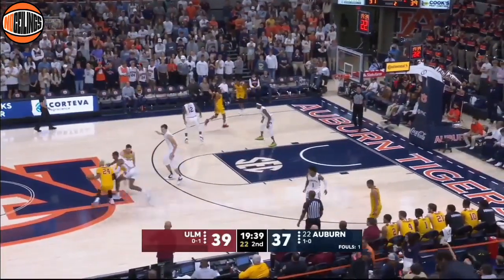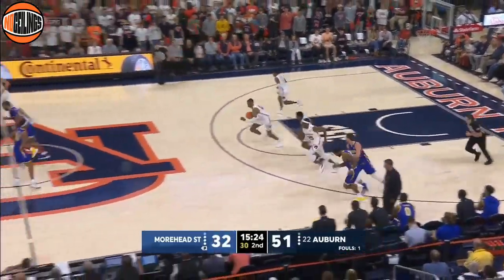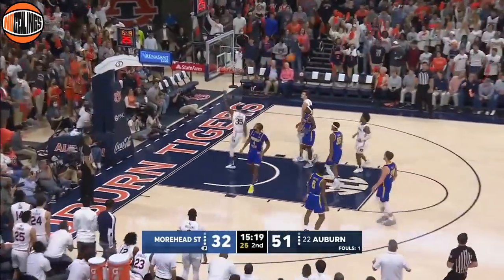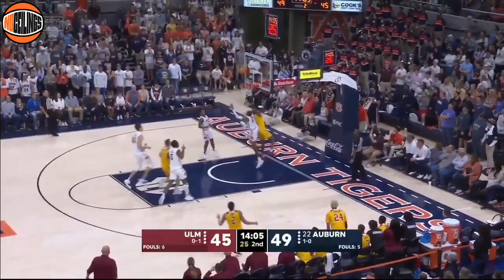At 6'10", 220 pounds, Smith will likely play most of his NBA career as a power forward. However, with the ever-expanding range of NBA offenses and proclivity of the pick and roll, he will be dragged to the perimeter consistently. Teams will initially view this as a mismatch, but they'll quickly realize how wrong they were.